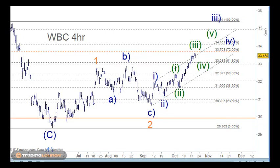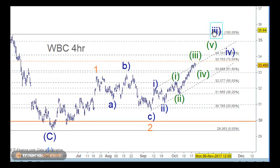So in this case, if I start counting this up here as a wave 3, I can see that it's not finished. We would still need to have a wave 4 in here and then a wave 5 up here. So we've got 1 and 2 and 3 and 4 and 5 here to make the third wave, then the fourth and the fifth. Even though the banks have been very sluggish, they are making their moves, and that's sort of where they are.